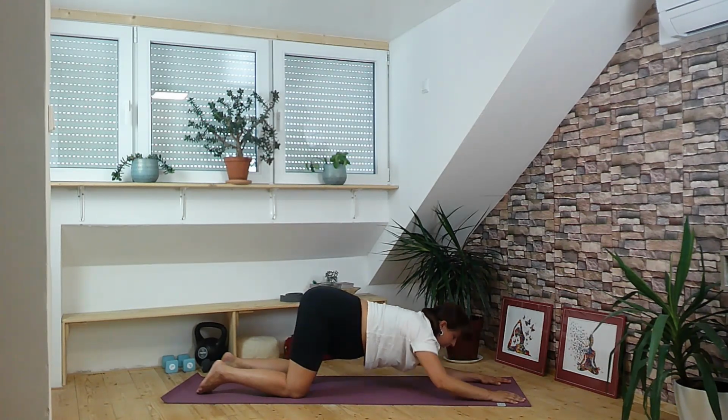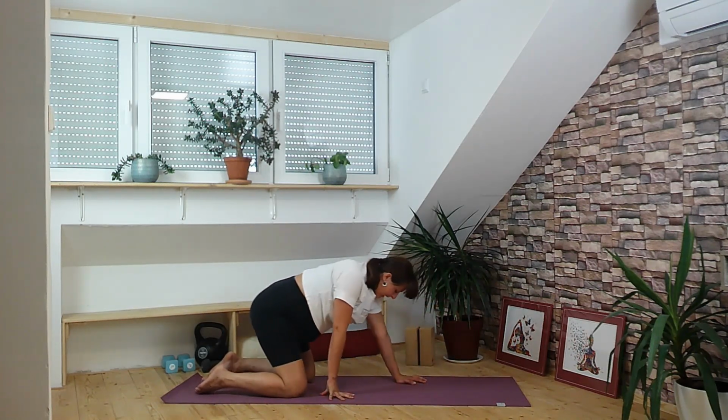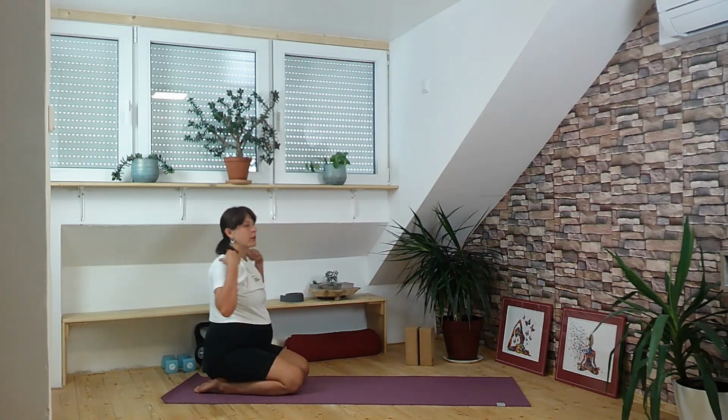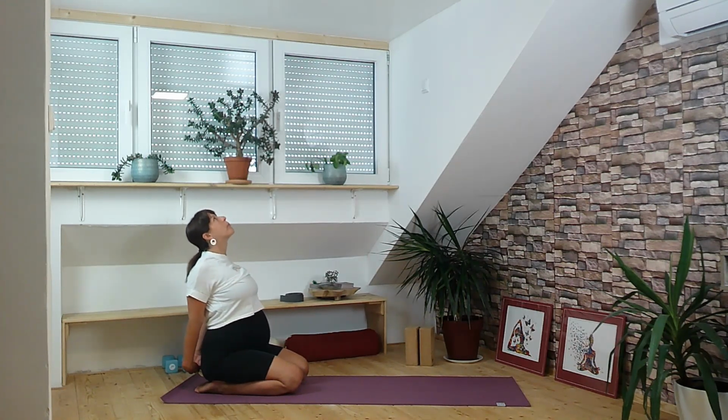And walk your hands back to the tabletop position and come all the way back to sit onto your heels. Just a quick pause here. Clasp your fingers behind your back and roll your shoulders down away from the ears and look up. Few breaths in here. Not a big movement. Keep pressing the shoulders down.